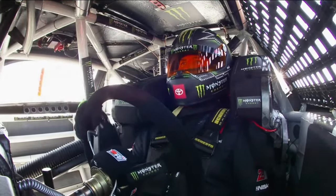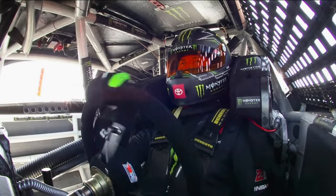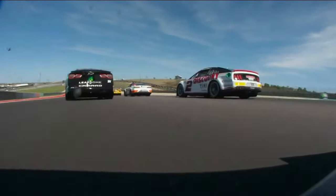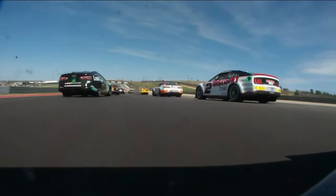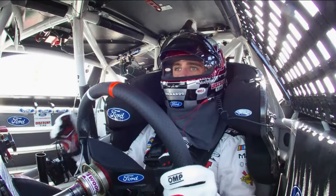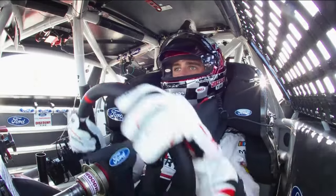And the Monster Energy cam rides with Kurt Busch from 11th starting spot. And a bumper cam there. Man, I tell you what, that's even better. I don't know. I think I'll take him. That's good finishes there so far. You already said it, Mike.